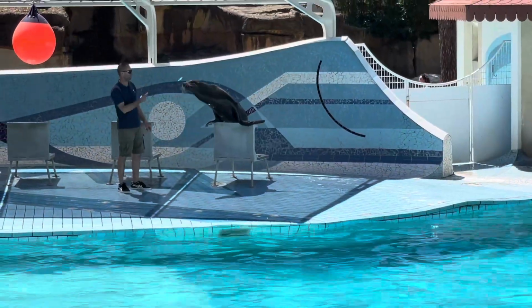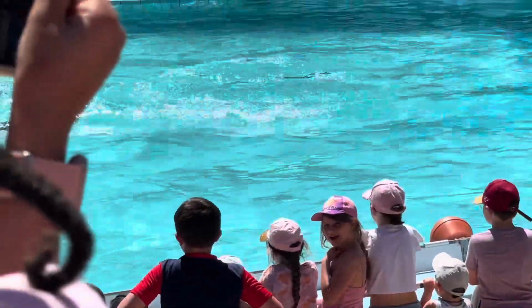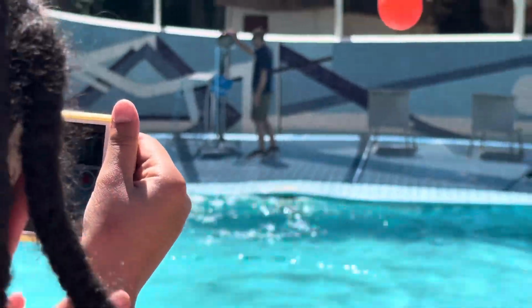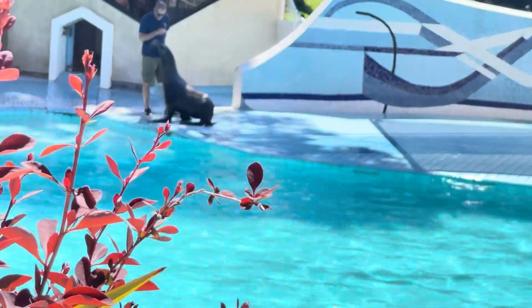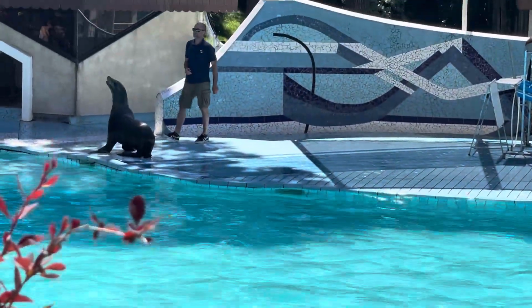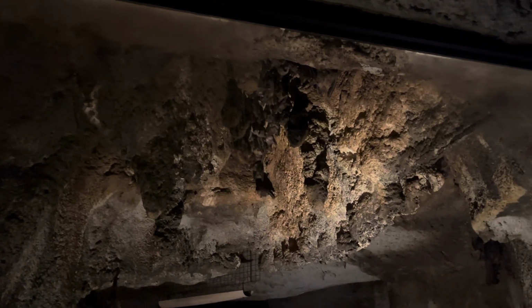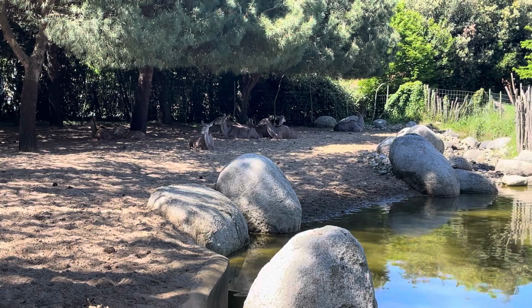Watch in awe as the sea lions perform a variety of tricks, from jumping through hoops to balancing balls on their noses. Their agility and intelligence are truly remarkable. Be prepared for splashes. The sea lions love to have fun and might just share a bit of their watery world with you. In addition to the fun, you will also learn about the important conservation efforts to protect sea lions and their marine environment. La Palmyre Zoo is committed to raising awareness and supporting conservation programs.